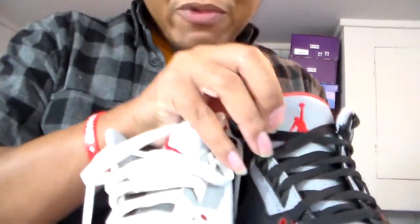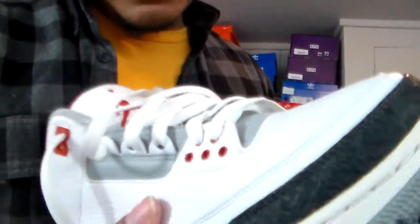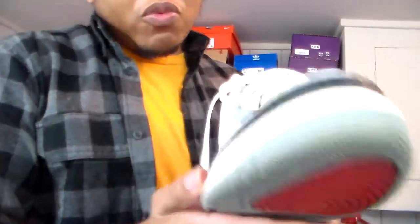They obviously didn't do that with the black cements. But as far as leather goes, this one, I had these for years and they broke in. You got a little bit of character, a little bit of yellowing going on this rubber toe cap right here. Still got the stars on the top. Same thing with my True Blue 3, still got the stars at the top right there.